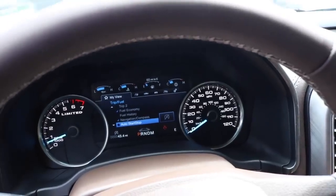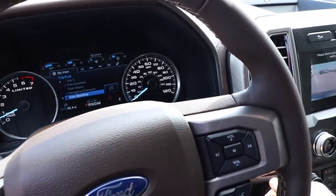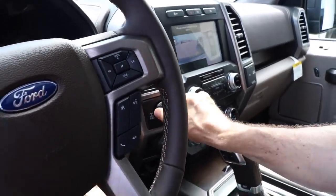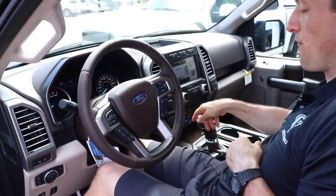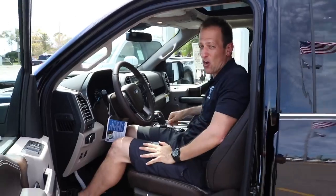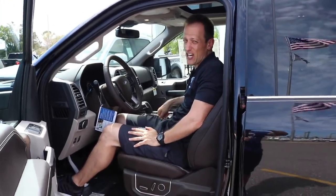When you transition over to the side, you do have push button start, and then a very smart rotary dial to get you into your 4-wheel drive for when you're ready for that. Trailer backup makes life easy for you. Great headroom, great space overall. Let's go ahead and check out the back seat.